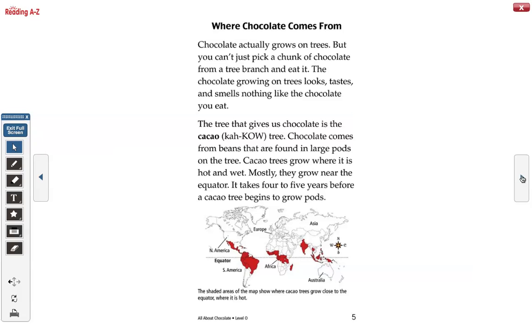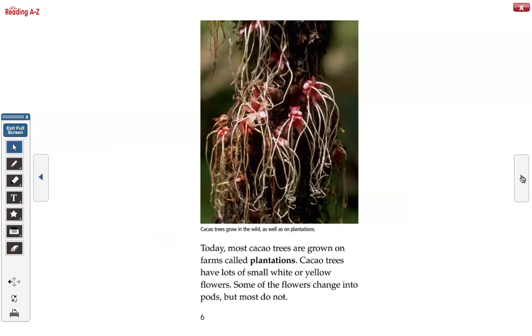Cacao trees grow where it is hot and wet. Mostly they grow near the equator. It takes 4 to 5 years before a cacao tree begins to grow pods. The shaded areas of the map show where cacao trees grow close to the equator where it is hot. Cacao trees grow in the wild as well as on plantations. Today, most cacao trees are grown on farms called plantations.